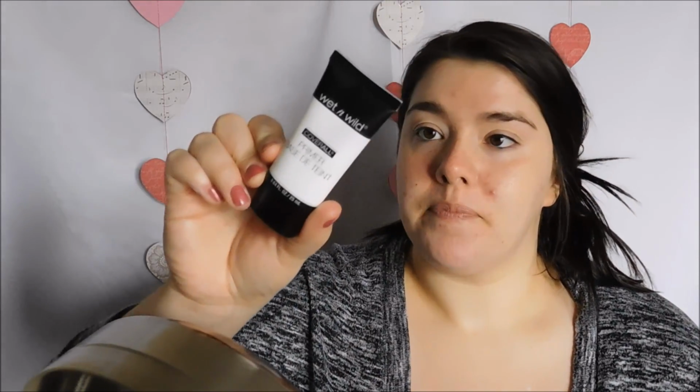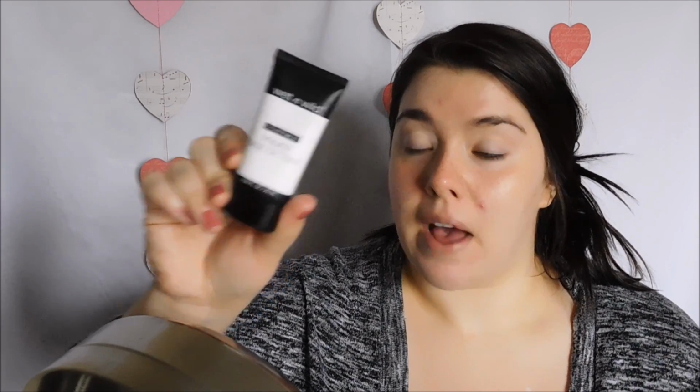Next, I'm going to go in with this Wet n Wild primer. This is a CoverAll. It says CoverAll primer. I just found this actually at one of the local grocery stores where I live, and I really like it. It's nice, and it comes out just like a white creamy consistency. It kind of feels like moisturizer when it first comes out of the tube.